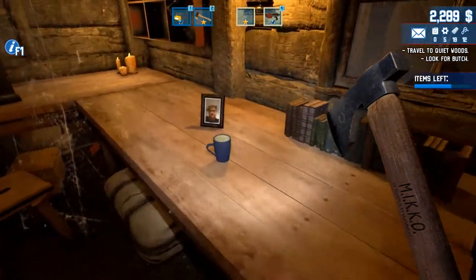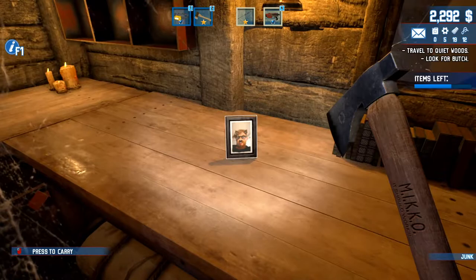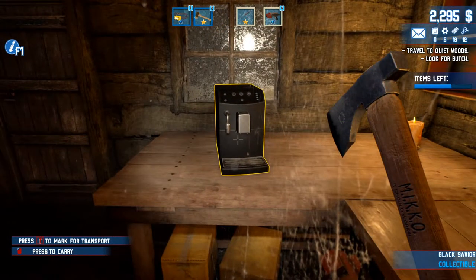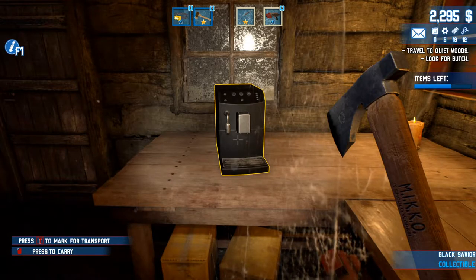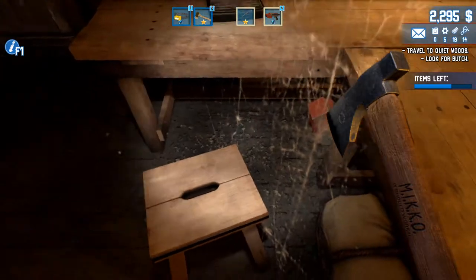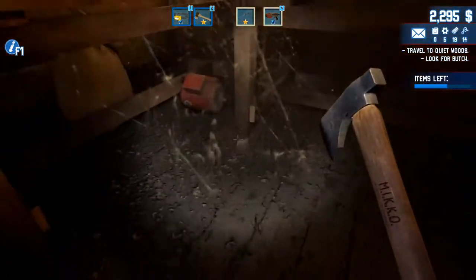That's great. Okay, break. What's this? Valuable trash. Strange picture. Junk. Hit the junk. Ooh, a Black Savior, like an espresso machine, I guess. Okay, we still have a lot of stuff left in this level.